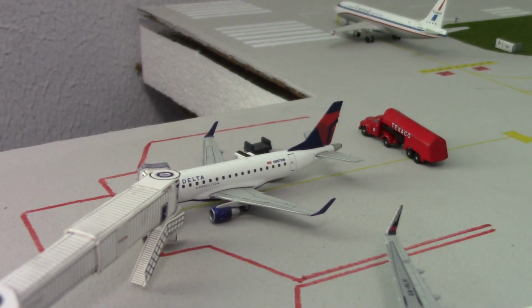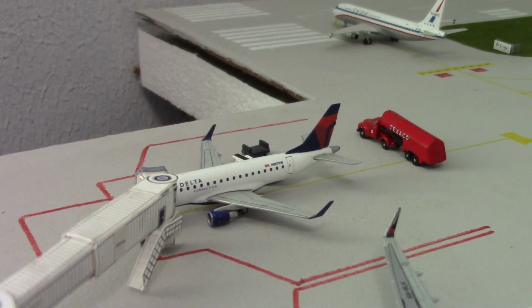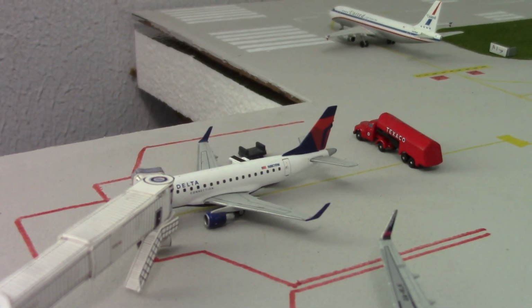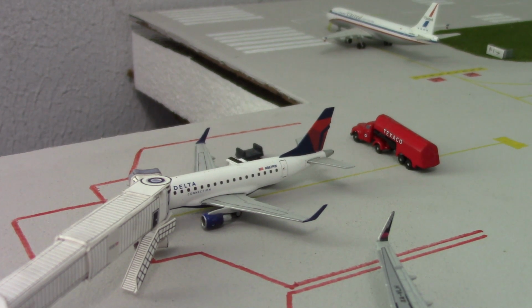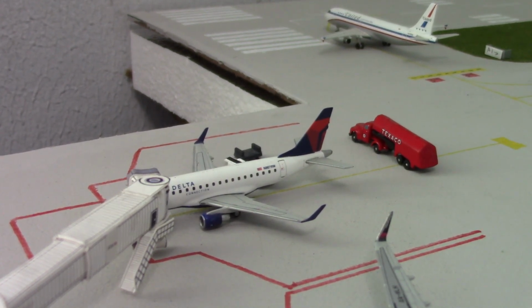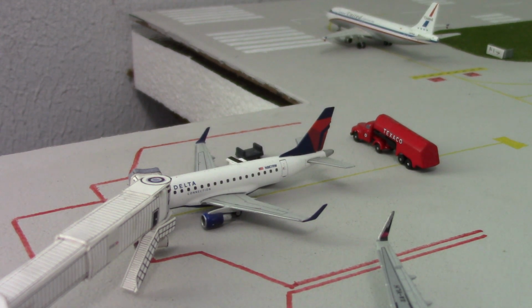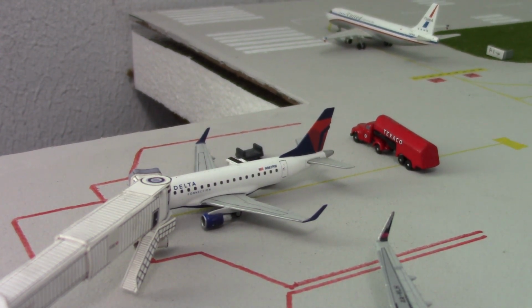I do apologize that some of these shots are handheld, but here we have a Delta E170. You can't see it, but it's getting some catering and some luggage on board on the other side of the aircraft. This will be pushing back shortly as soon as the fuel truck moves out of the way, and we'll be heading out to Salt Lake City.